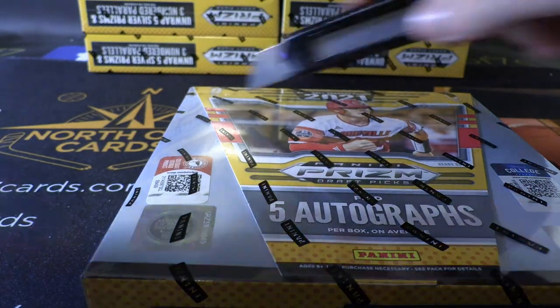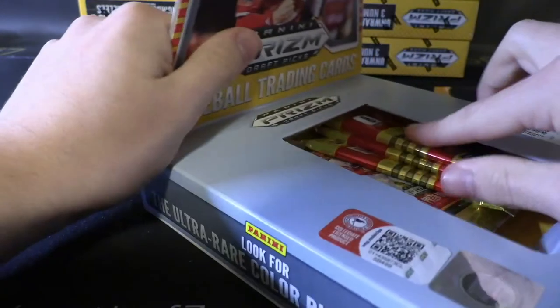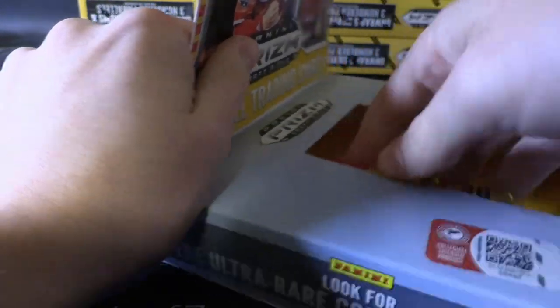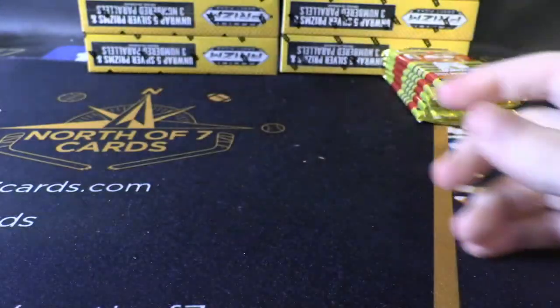Here's an auto of Andrew Painter, numbered out of 23. Joe, the Revolutions WWE break is at 2:30. And then the rescheduled WWE break from Tuesday is going to be at 3:30. So 2:30 and 3:30 are the two different WWE products.